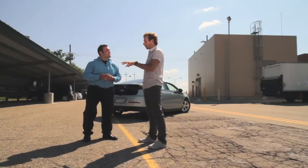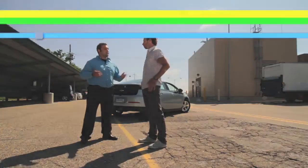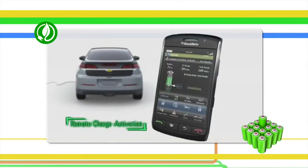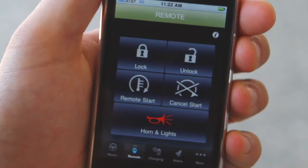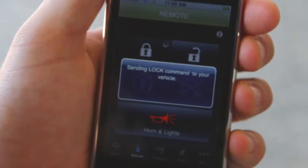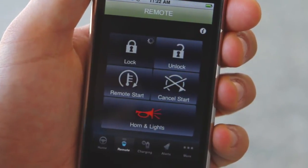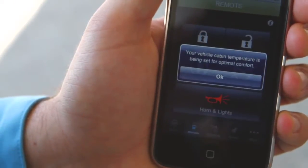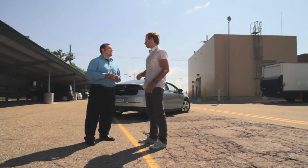And you can do that from the car itself, but you're also saying now with the mobile device, you can do that on the fly. Correct. Integrating your smartphone to the controls of this car. Tell me how this works. Basically, the smartphone's got quite a few options. The first function of the mobile app replaces your key fob. So you can do lock and unlock commands, honk your horn, and you also have the ability to do a remote start, get your vehicle at the temperature you'd like before you leave. You just pull up your phone, start, and the car starts. That's exactly how it works.